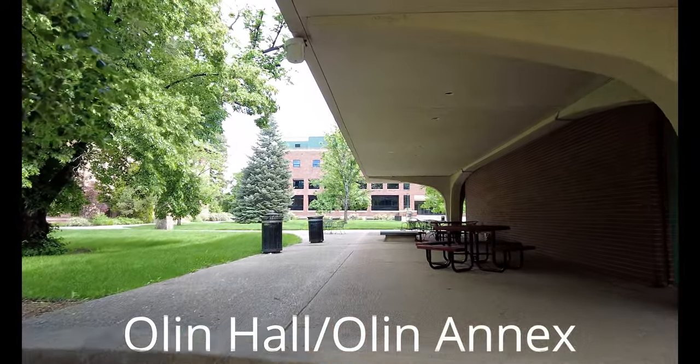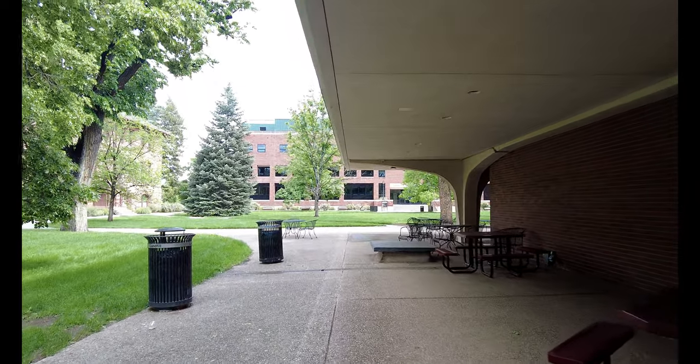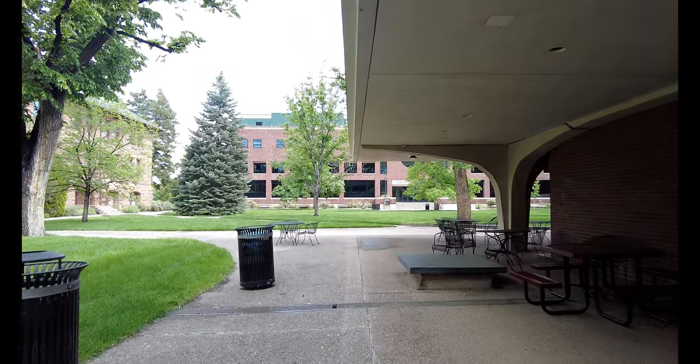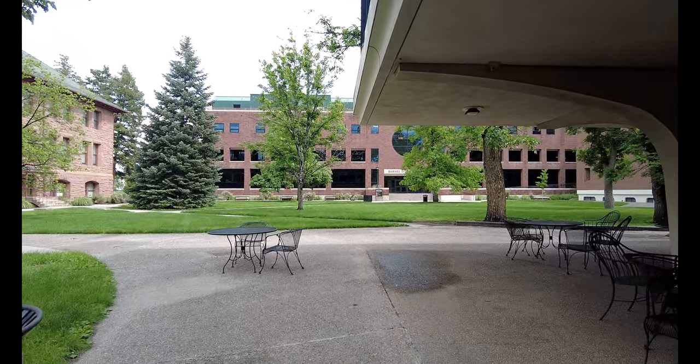We're now walking past Olin Hall, and just to our right we'll also see Olin Hall Annex. This is the main science building on campus, which houses the biology and ecology departments.